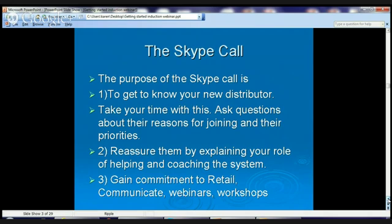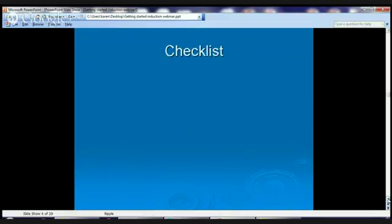The third thing we need to do during that Skype call, having got to know them, asked what their priorities are and outlined how we're going to help and support them, is to get them to commit to the system. First of all, retailing effectively, communicating with us on a daily basis, joining the webinars, and coming to the monthly workshop. That's the purpose of the Skype call. When we talk about effective retail, that includes giving them an effective plan. So we need to do some planning at that stage as well, and discuss what they're going to do in terms of retailing and which method they're going to use.